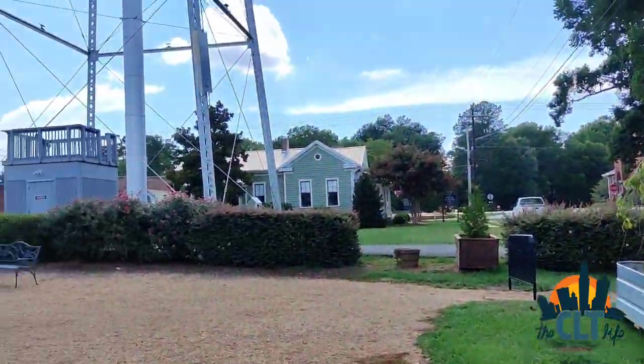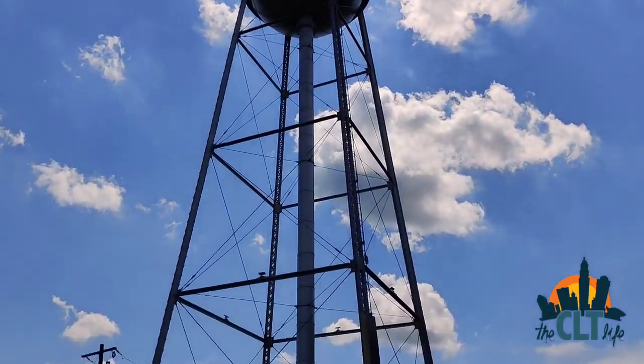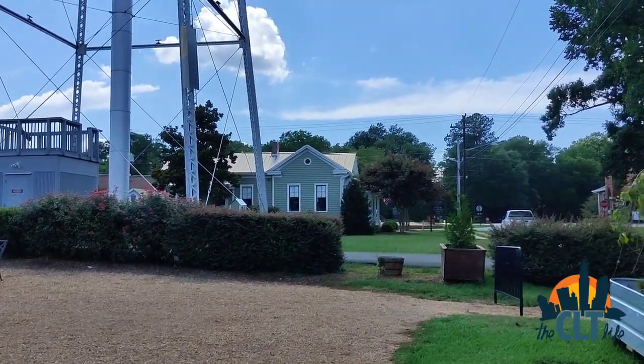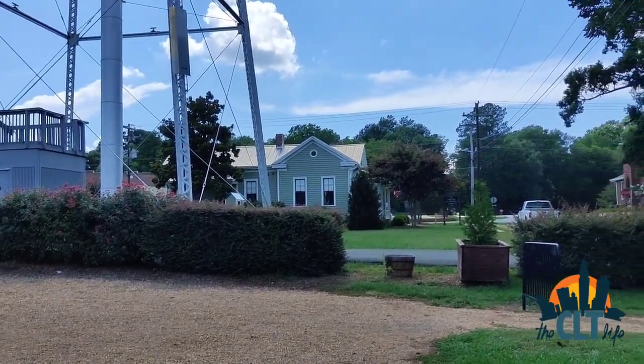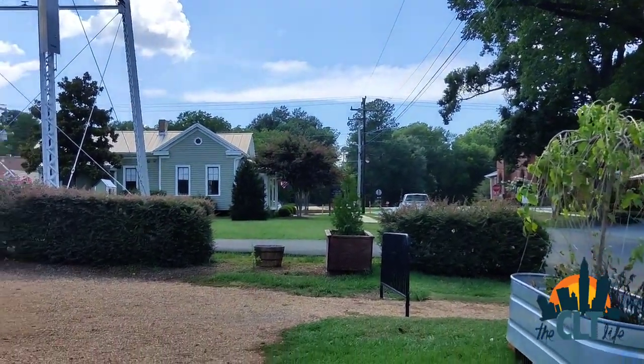All right, so starting out, you'll see we are in front of the famous Waxhaw Water Tower. Some call it the Waxhaw Water Tank. And over there, that green building is the Duncan McDonald House. That is where the mayor actually sits and does all his business.